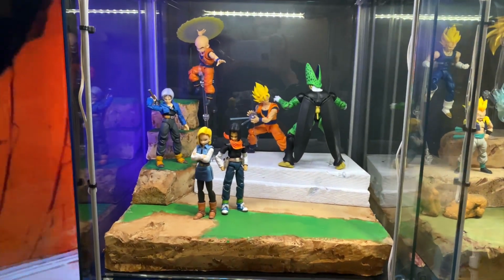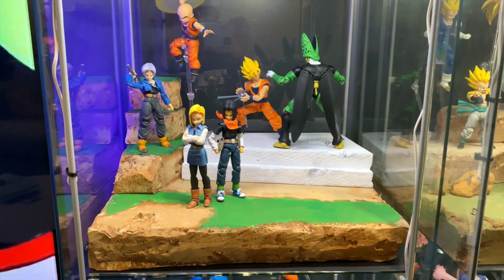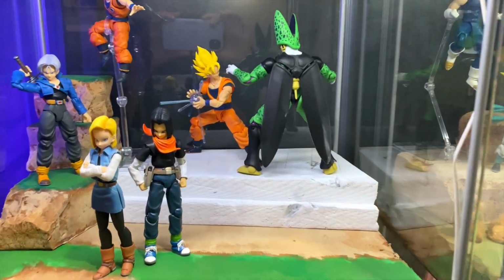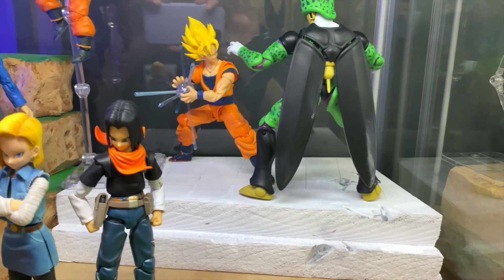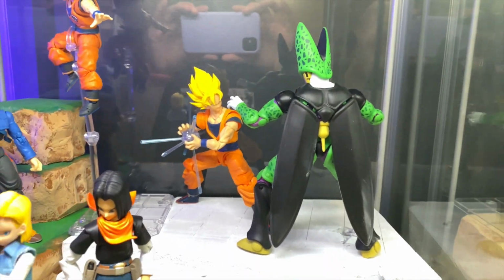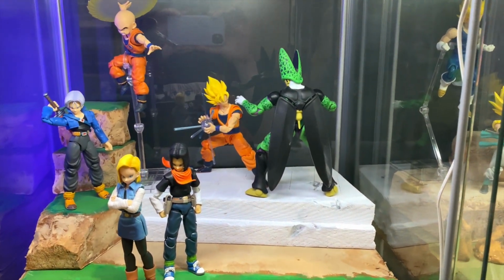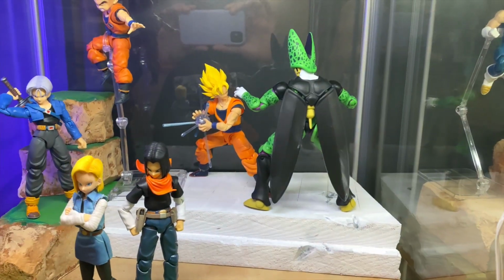But here is the Android slash like Cell Saga display. So let's walk through it, man. It's probably one of my favorite dioramas that I made. The corner here, we've got the little piece of the like tournament ring. So we've got Super Saiyan Goku fighting Perfect Cell. This is actually a Dragon Star Cell, hence why he's facing backwards, because the face sculpt's not the best. But yeah, love this little recreation.